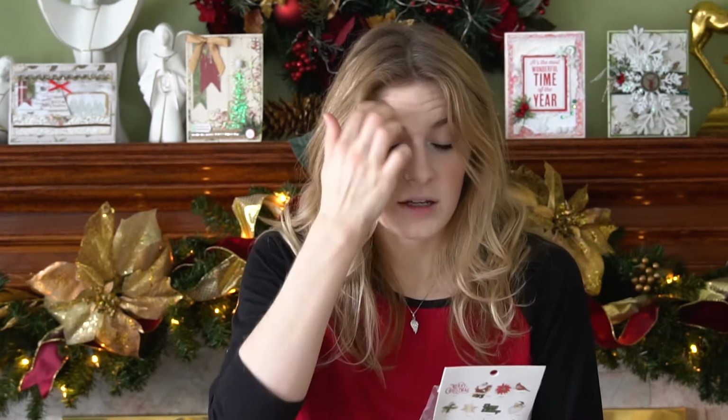And the ones that come in big packs like this, there's 24 pieces in here, you get a way bigger bang for your buck. You can make multiple different types of cards with just the stickers, and it's just way cheaper, to be honest.